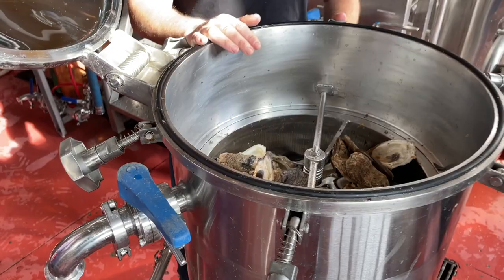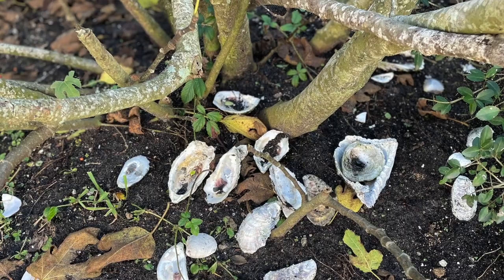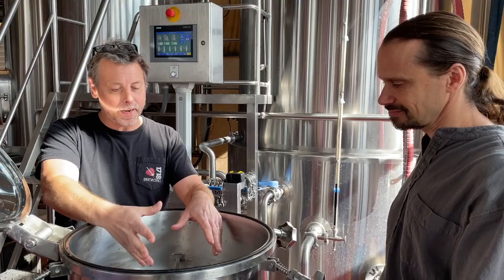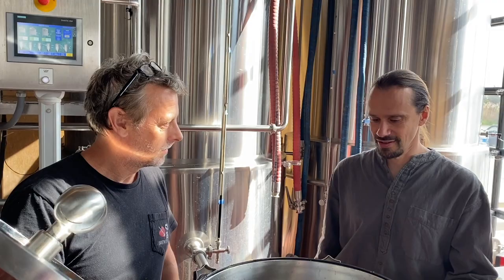Just how you put clamshells around a fig tree. Yeah. Same thing, they don't like the acidity of the soil. That breaks down and it puts that calcium carbonate into the soil, and it gives them a neutral pH. That's what they enjoy. Same concept with beer, and we're monitoring the pH all the time. That's an incredible amount of chemistry.